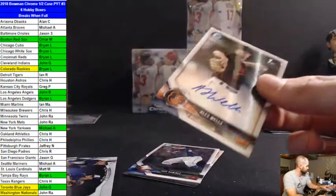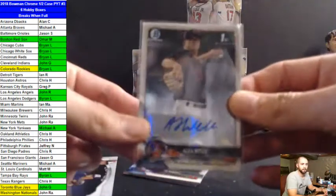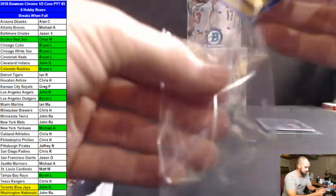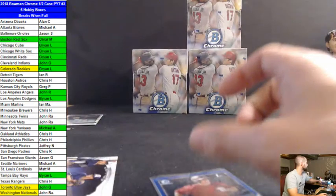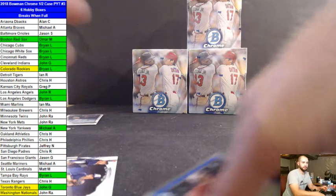Alex Wells for the Orioles. There you go, Jason. First Bowman auto. I'm gonna top load these later, guys. So let me get through this break. Dalton Vergerio for the D-backs, number 2/150. Let me text her and see if she can put me in a crate. There you go, for the D-backs.